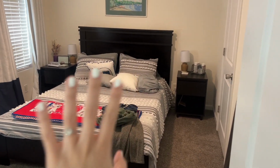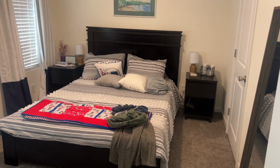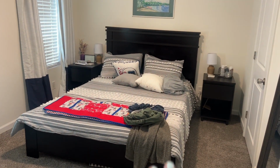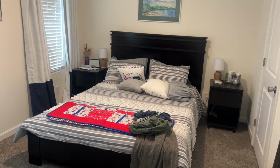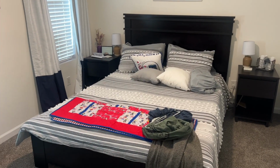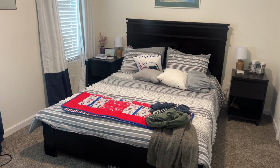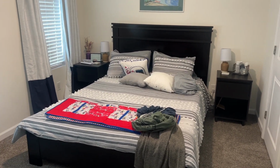So per usual, here is our empty guest room. As you can see, I haven't even put the sheets on from our last guest after they left, so this room is left very undone. My husband has a few things there, but this will soon transform into my packing area. This is where I like to prep everything and lay everything out because we don't really have room in our bedroom. So this is the before.